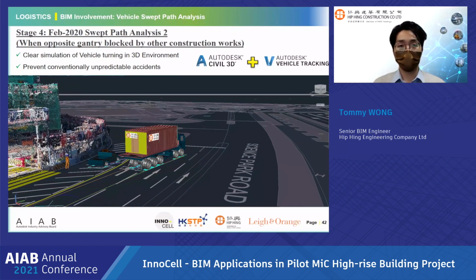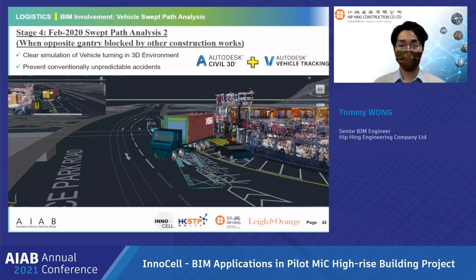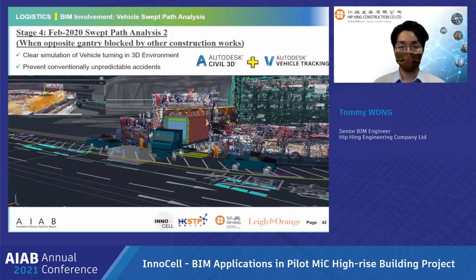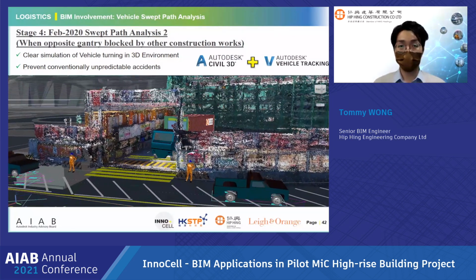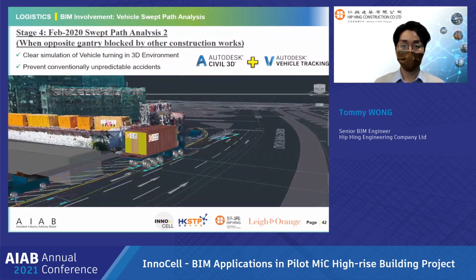What we want to prove is that using 3D scanning is a full perspective approach. We can identify many ad hoc site activities that might have been overlooked by purely looking at a 2D site layout plan. Also, we can explicitly simulate the safest and the most efficient vehicle path to safeguard the real practice.